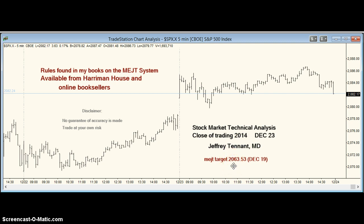I think that the mejt targets, including 2063.53, will print fairly soon. And I still think the market's in real trouble.